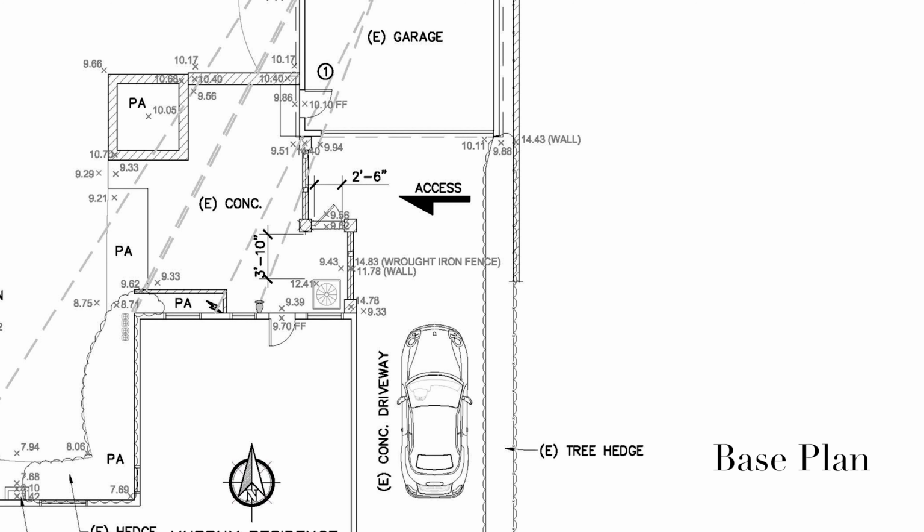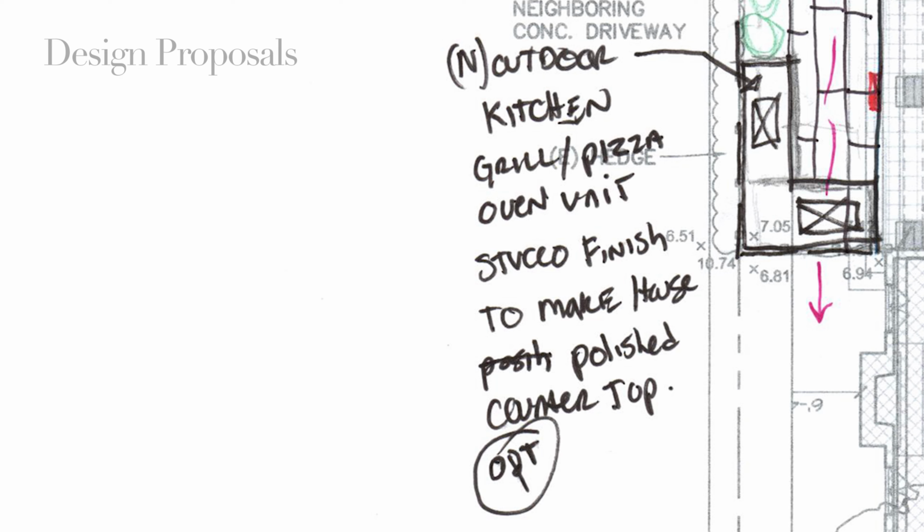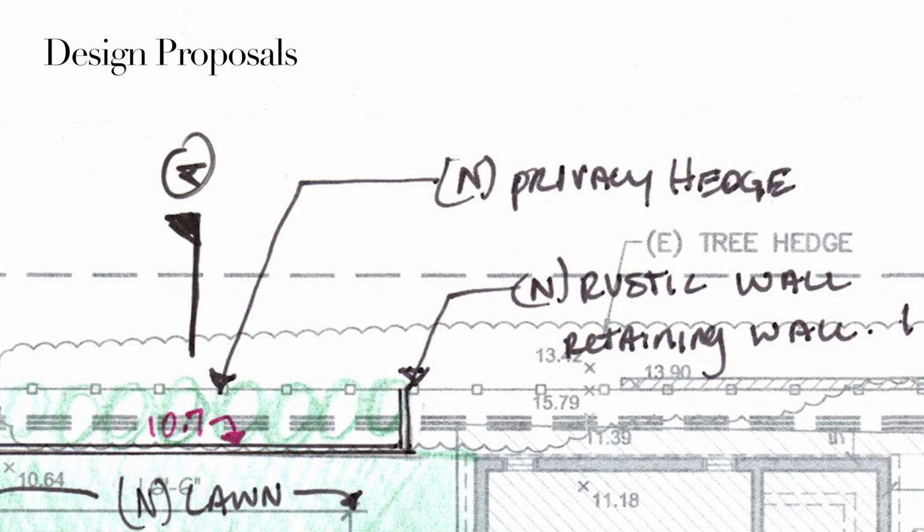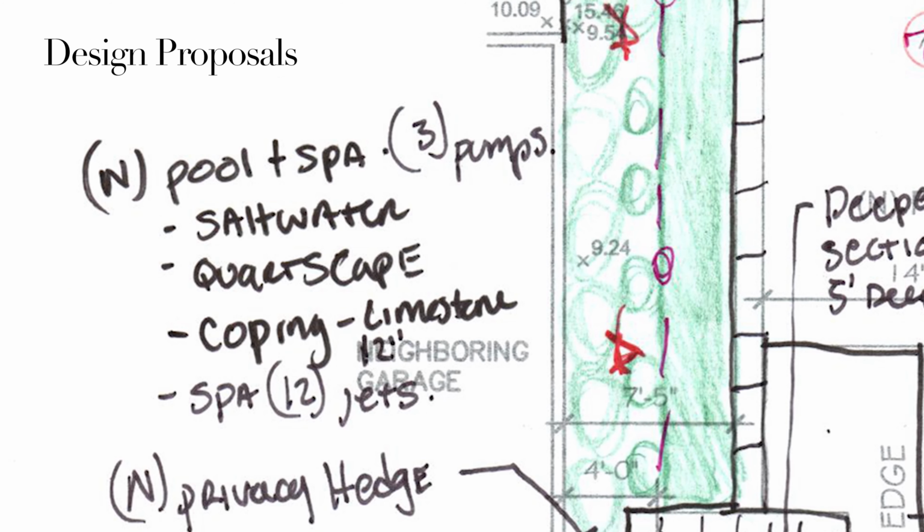So we had to work with getting that budget, getting the look that he wanted, going with something that looked historical, yet somewhat modern at the same time, kind of up to date. So we kind of mixed the old and the new.